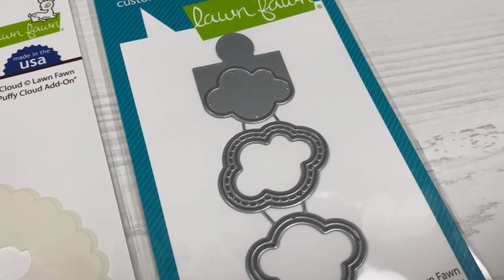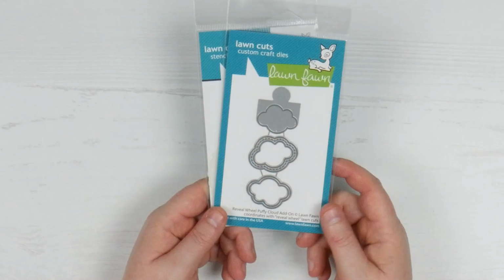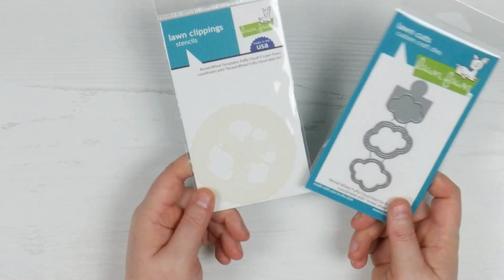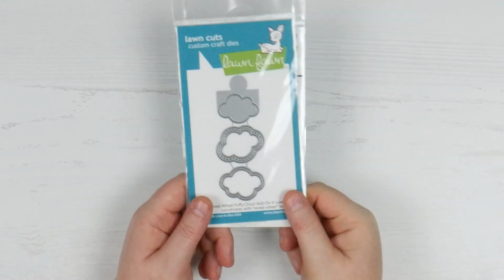The other one matches Unicorn Picnic, which you'll see in a sec. But this one is the reveal wheel Puffy Cloud. I just love clouds, and I thought the idea of having a little cloud who changed his face as you spun it around would just be really cute. So I got the cloud.